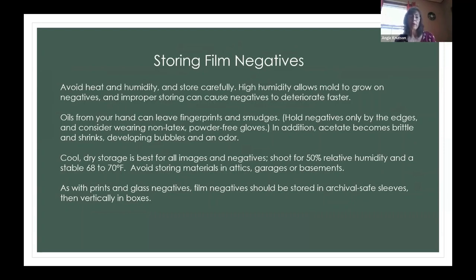Oils from your hand can leave fingerprints and smudges on the negatives. Okay, you want to hold them only by the edges. And I usually wear powder-free, non-latex, not the rubber ones, powder-free or cotton gloves when I'm doing that. Acetate becomes brittle and shrinks. It develops bubbles. And if you open up your negatives and you smell an odor, they're starting to deteriorate. You need to act pretty fast on those.